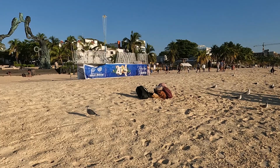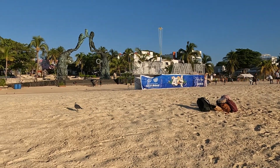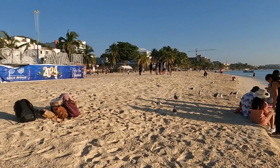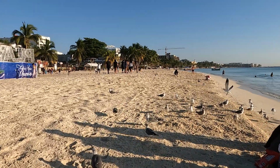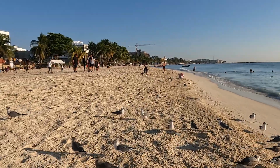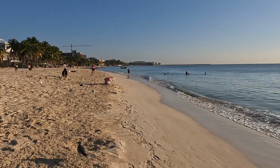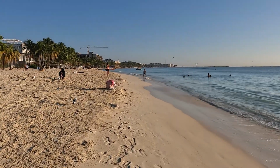So there is the Playa 2024 New Year's thing, and there's the big statue, which is associated with Playa del Carmen. And that's Park Los Fundadores right there. So this is the beach right off of Park Los Fundadores, 5th Avenue, ADO bus, a taxi. So if you're getting brought into Playa, this is probably where you're getting dropped off. So those people had some food there, and that's why all the birds were around them.